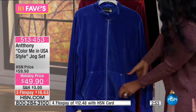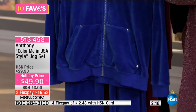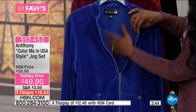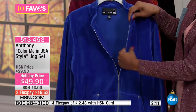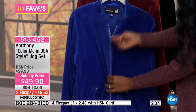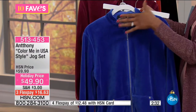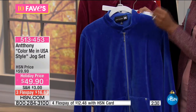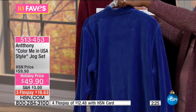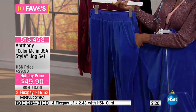And you can see these are real pockets on both sides. You've got, of course, your full zip all the way in and out on this. And you can even see just a nice brushed feel on the inside. It's all velour on the outside and this beautiful soft brushed feel on the inside. I'll share the back with you. The collar comes up just around your neck, but not in an uncomfortable or cumbersome way. So if you wanted to add a scarf around there, you could easily do that. Solid on the back. You do have pockets on the pants as well.